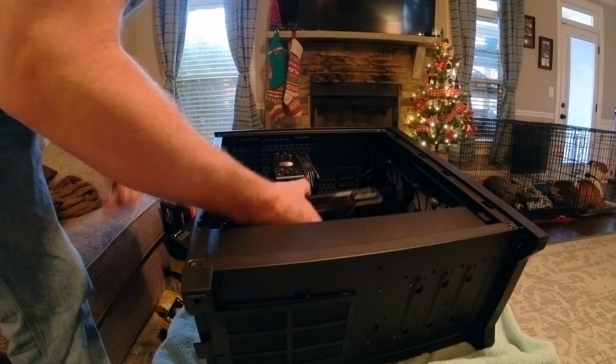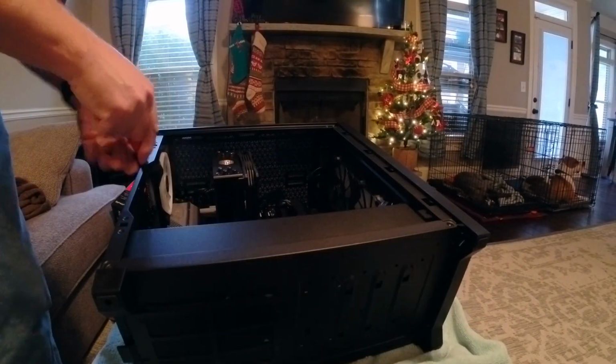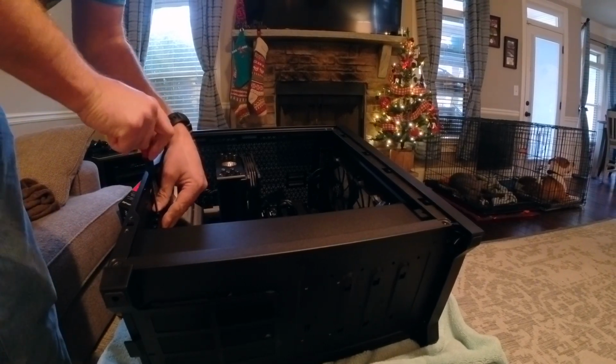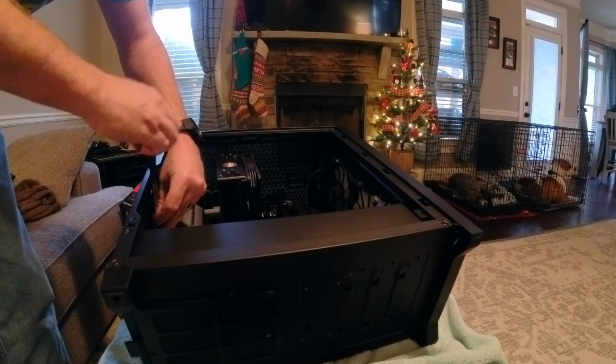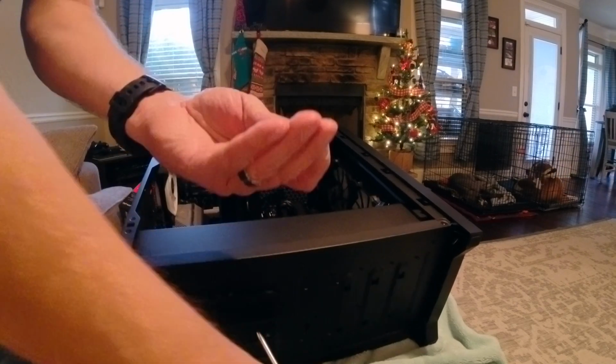All right. So we're going to remove 2 of these covers. Okay, keep the screws.